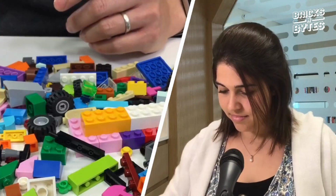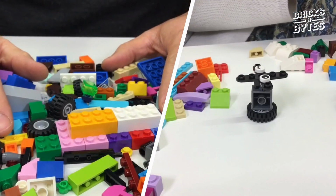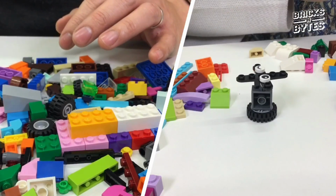Now, if you want to join us, you can grab your Lego. Just grab a bunch of Lego. I'll show you what our desk looks like. We've only got a little bit of Lego ourselves, so you don't need heaps of Lego. And the challenge will be, well, let's find out.